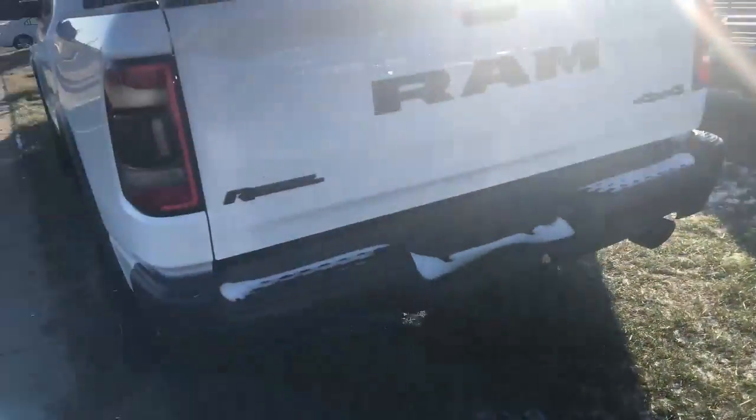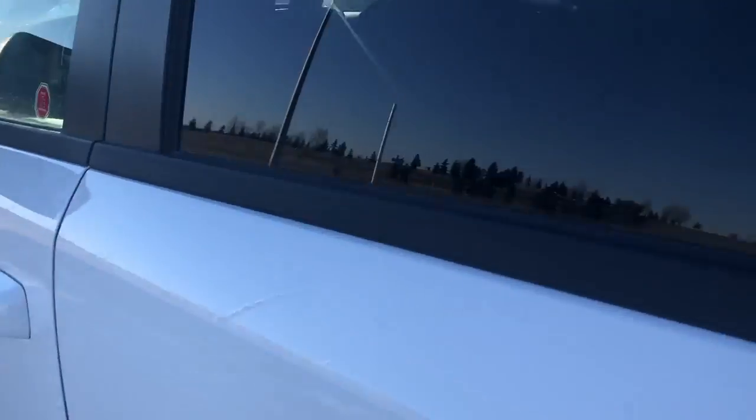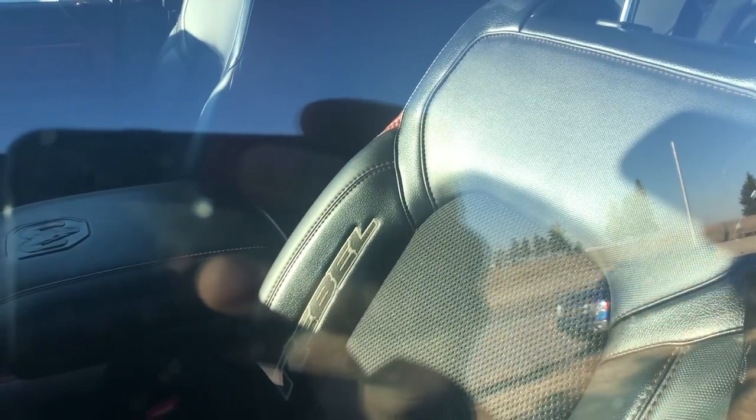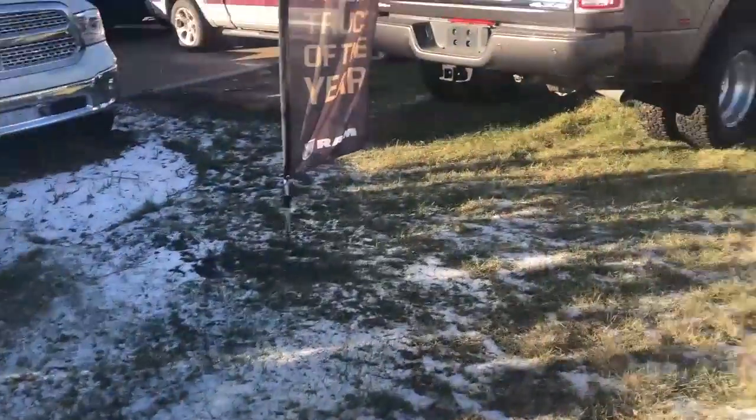Pretty sharp. That's all fully leather interior and everything. They got the sunroof in them too, as you can see. Sunroof, all leather interior. This one actually ain't as nice like my brother's. I believe the seat's all red in the middle and it's got the Rebel on the top part there instead of the side area. But I mean, it's nice.